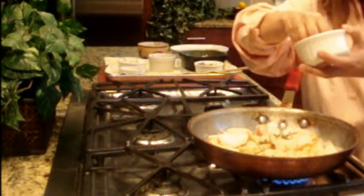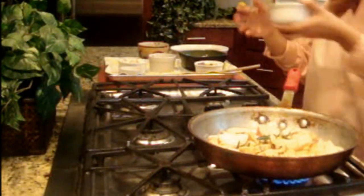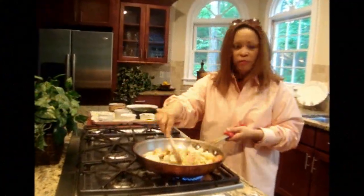and some of our orange zest right away. And bam! There go the flavors. They just start to come up and jump right up your nose. I love when Frenchie comes to visit.